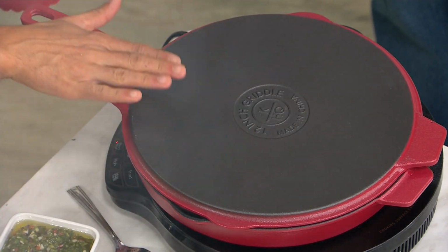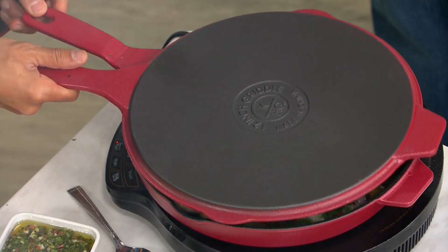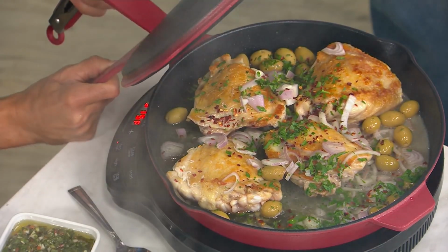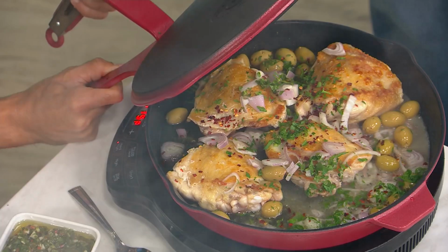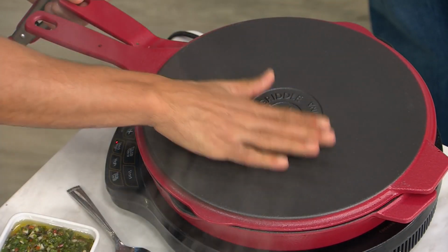And going back to how I kicked off the hour, I'm not relying on butters and fats. I'm relying on flavor. And because I've got that griddle that also acts as a lid, I'm braising, I'm poaching, I'm steaming, I'm searing, I'm baking, I'm broiling. I'm doing everything and not relying on extra fats.